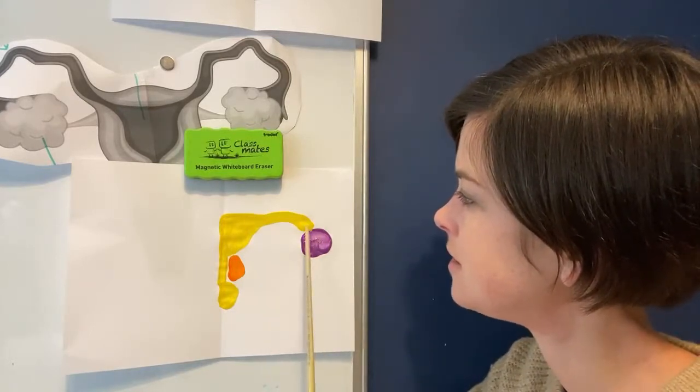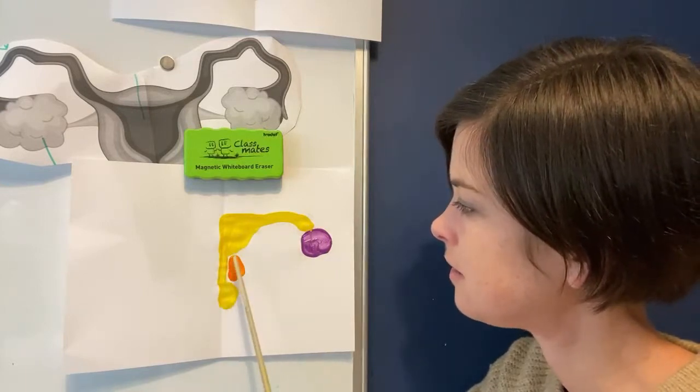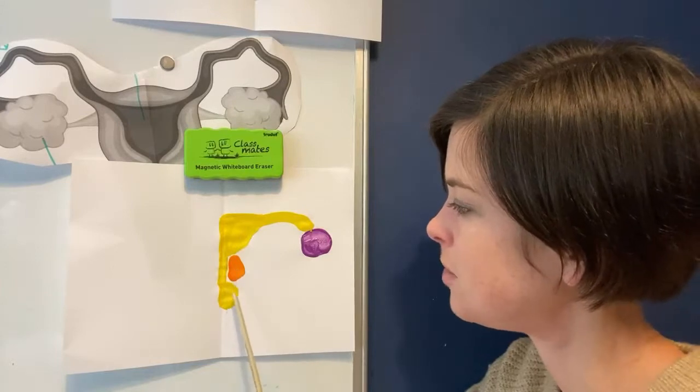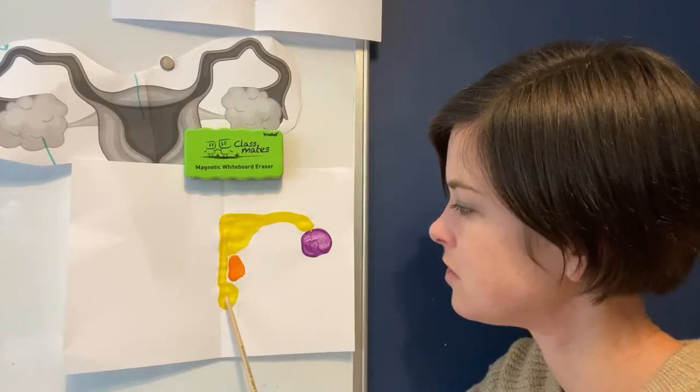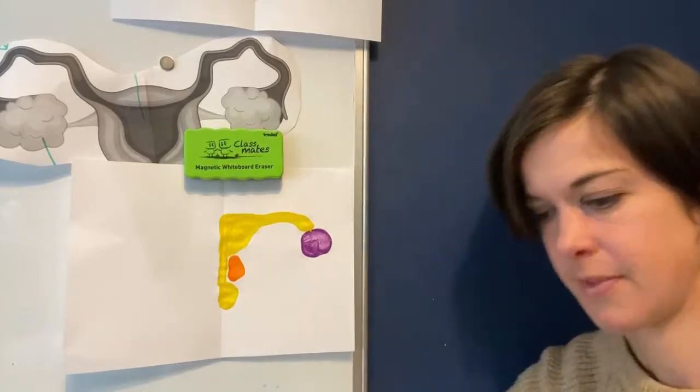The ovary releases an egg into the oviduct, it grows in the uterus, the cervix keeps it shut, and then the cervix opens, and the small person travels through the vagina and out of the body. That's it. Okay, I'm going to close it.